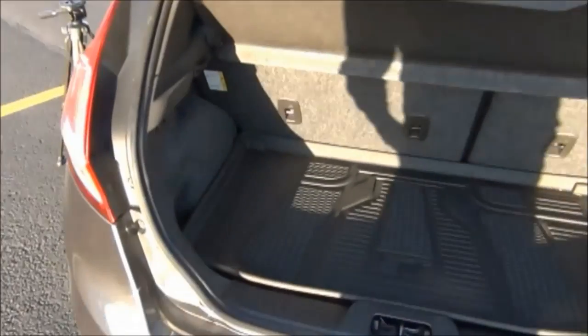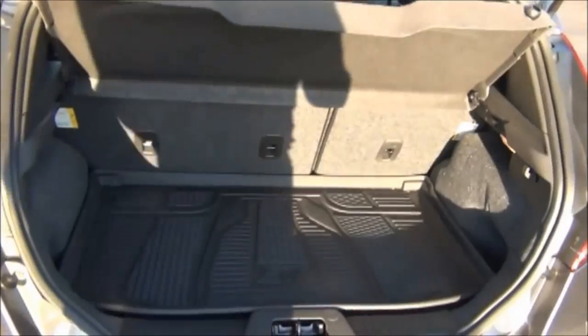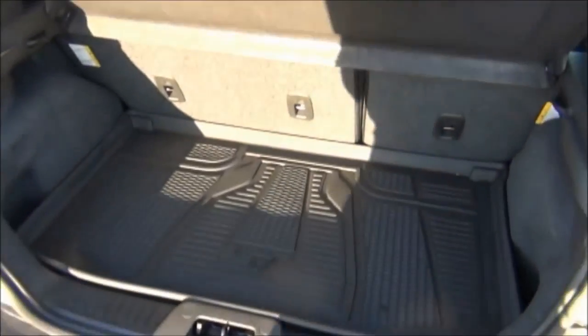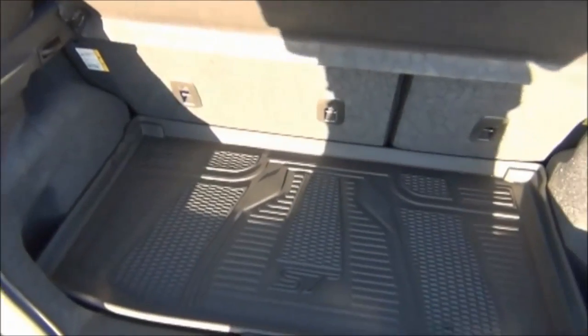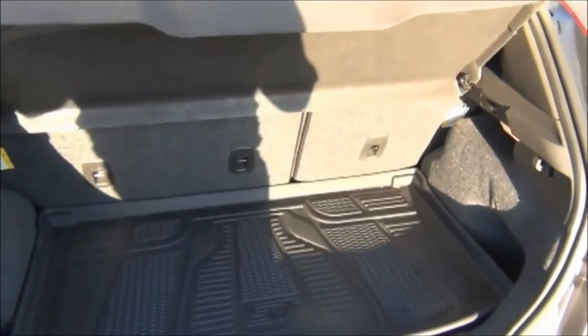The cargo area of the Ford Fiesta is somewhat roomy, but it could be better. The Honda Fit has a much more usable cargo area because the load floor is a lot lower, and the rear seats fold flat in that car. But here in the Fiesta, if you really are looking for performance, this would be the one to get, but you will trade off the cargo space in order to get that if you're looking for a subcompact. So it's not a bad cargo area, it's just not particularly huge.